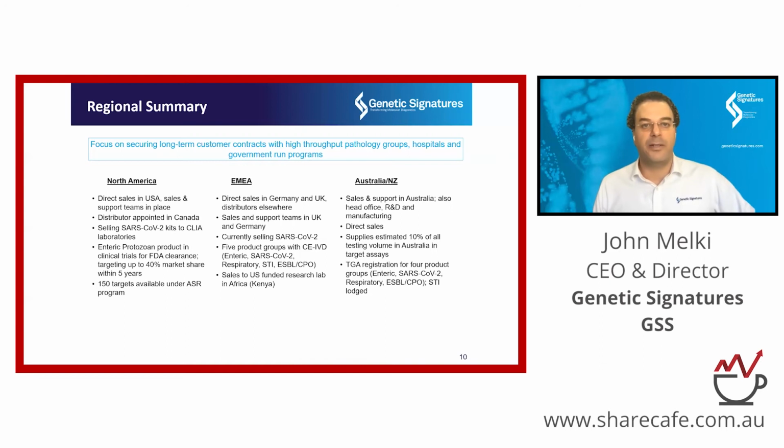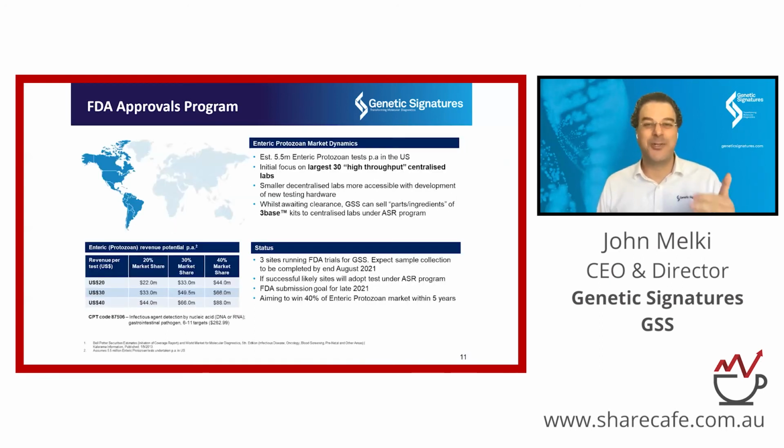So on the next slide, I just wanted to show you the potential of that one product. This is a product that detects enteric protozoan infections. And we believe that this product will displace traditional tests for parasites, because that's looking down a microscope. And very briefly, it's been estimated that there are about 5.5 million of these traditional tests performed in the US each year. We're aspiring to win up to 40% of that market.